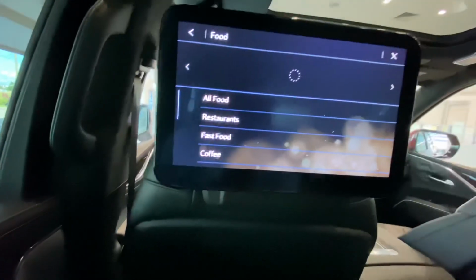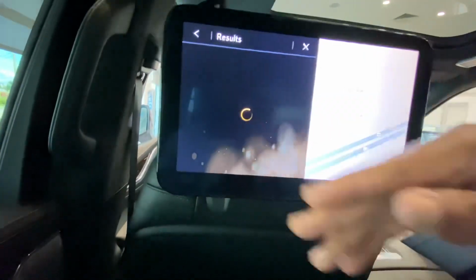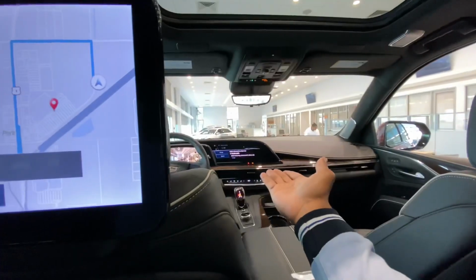Just for example, if you wanted to go get food really quick, it will show you all. It shows you American restaurants, European restaurants, and whatnot. But going here, I'm just going to click McDonald's. And I'm going to send it to the driver. It's going to say request, as you guys can see.